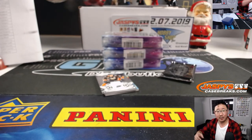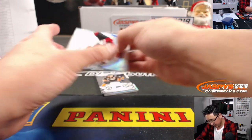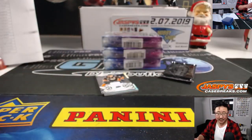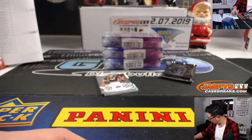Rich, another Blackhawk for you. Those team logos, I love. I'm a big fan of those. We got some rookie gems. Barrett Hayton for the Coyotes out of 99. That's a number block team. 59 out of 99. That'll be for Noah.